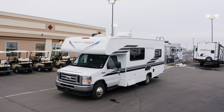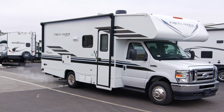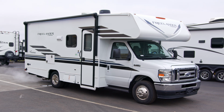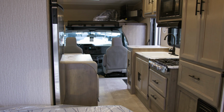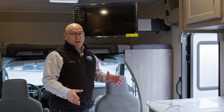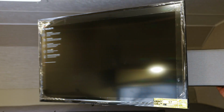And today I have a motorhome behind me, a Freelander by Coachmen, a 2022 model. It's the 22XG. Okay guys, now we're inside the Freelander. In the Freelander, there's a ton of storage, a ton of room everywhere. The Freelander also offers you a 32-inch, 12-volt television by Furrion.